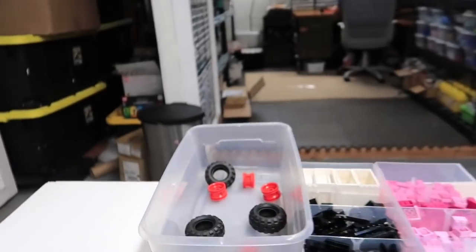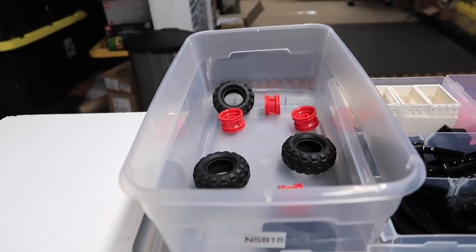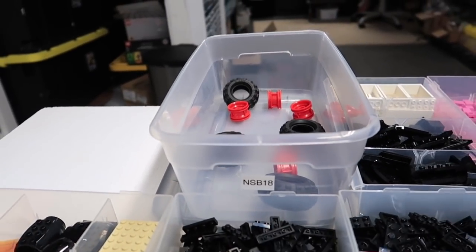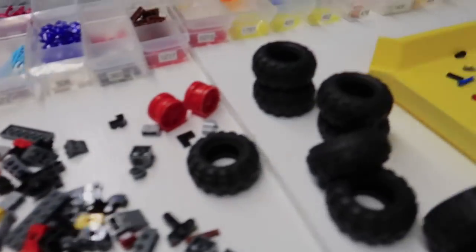Getting use out of this shoebox here. This is my last one of the new section. I'm gonna go behind it. I just gotta clean up space behind it, or I might go below it. I'm not sure. We'll figure it out.